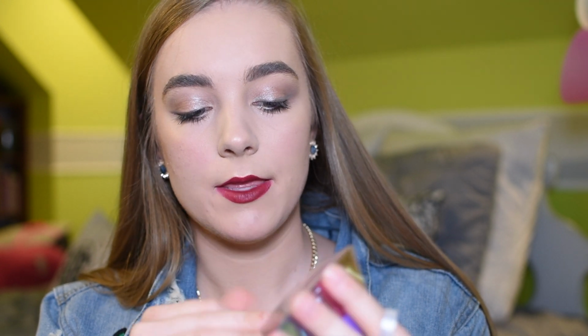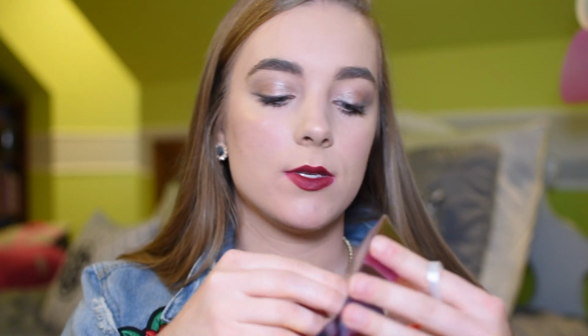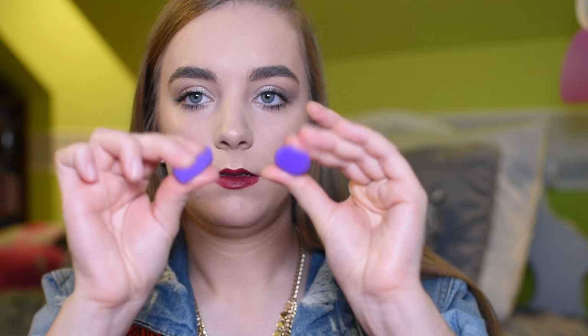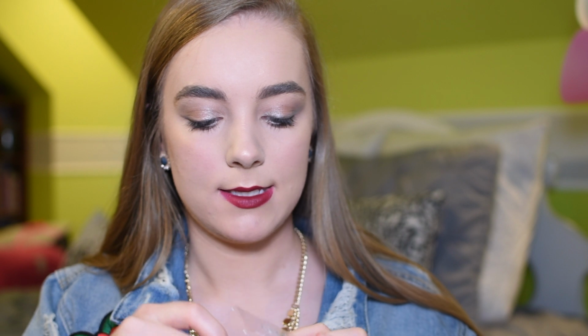And I thought this was cool because I've seen some people using some little mini sponges for their under eye, and I thought it'd be nice. And these are actually really soft. Really soft. They're only $2.97 for 2. So I was like, why not? All of their like holiday stuff was on sale. So, and since this is out, I'll go ahead and show you the other one that I got.